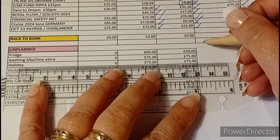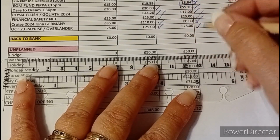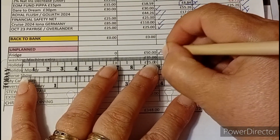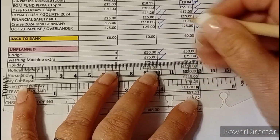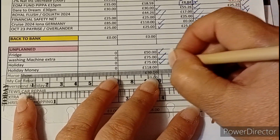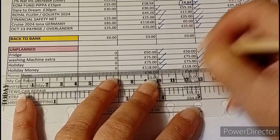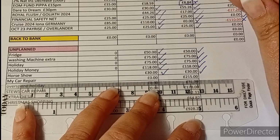Right. The reason we didn't hit those goals is basically in the unplanned spending. As I said at the beginning of the video, we budgeted £50 for the fridge, which has been paid. £75 on the extra payment on the washing machine has been paid. £75 on the holiday was paid. £118 on the holiday was paid. £30 on the horse show. Perfect up to this point.